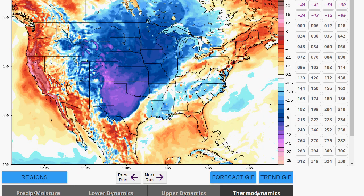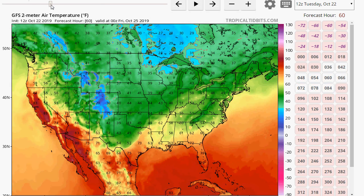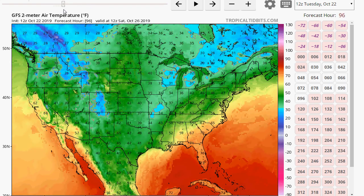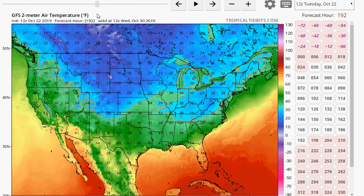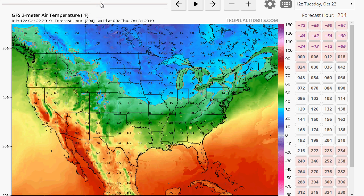If we go look at the actual temperatures, you will see, look at the west. Only in the 40s in the Midwest. Wow, that's cold. That is cold. So look at that. Look at all that cold air coming in. But look at what happens as we get to Halloween. Look at this. Temperatures in the teens in the Dakotas.